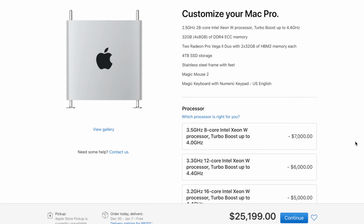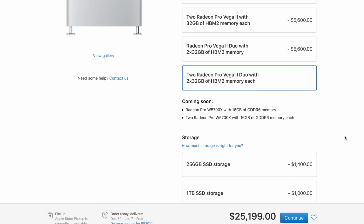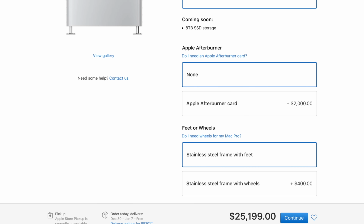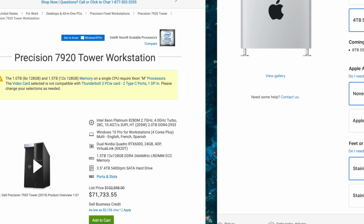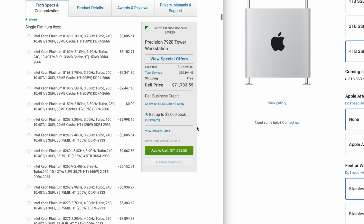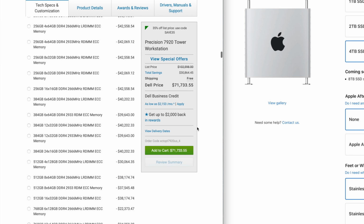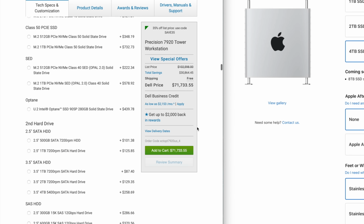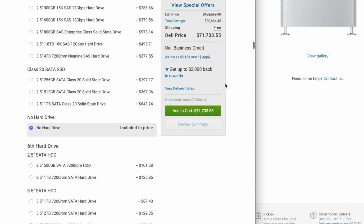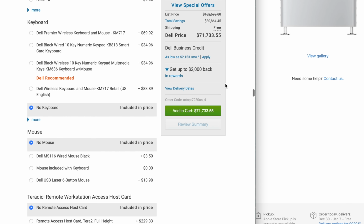Now, the best part of all is how easy Apple made it to configure and order your own Mac Pro. Look at this, there's only a few options right here that make it very, very simple to order compared to, check this out, this is Dell's order form right here. Check out all of these options. Look at this. Imagine you own a company and you really need some very powerful workstation computers, and you've got to go through this whole list, and you have no idea how to configure this.